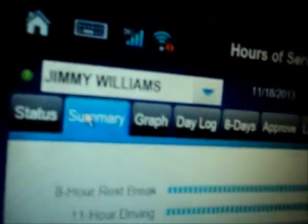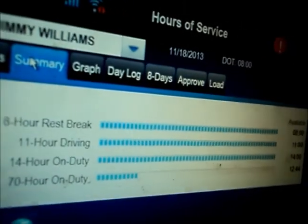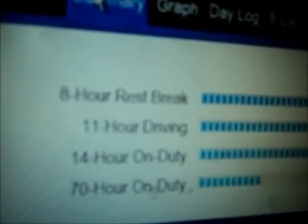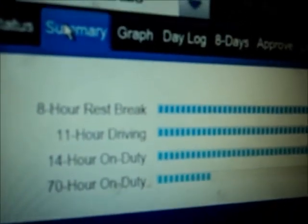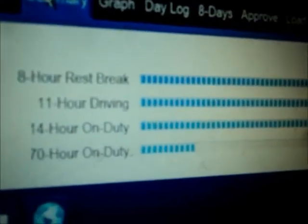Now that 8-hour clock on the top up there, that one right there. This new rule that started in July says that you can only drive 8 hours without taking a 30-minute off-duty break. Now the 8-hour clock runs continuously just like the 14-hour clock. But like I said, it resets when you take a 30-minute break, off-duty or sleeping.